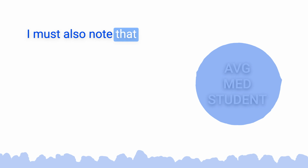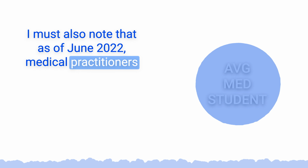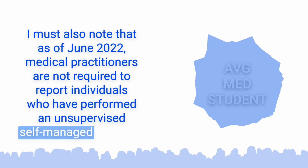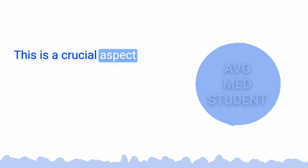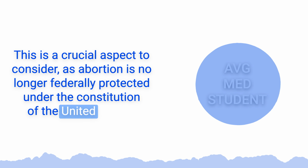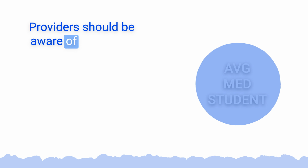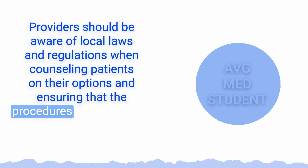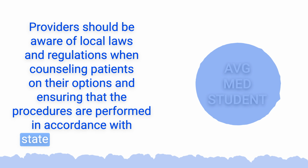I must also note that as of June 2022, medical practitioners are not required to report individuals who have performed an unsupervised self-managed abortion. This is a crucial aspect to consider as abortion is no longer federally protected under the Constitution of the United States. Providers should be aware of local laws and regulations when counseling patients on their options and ensuring that the procedures are performed in accordance with state and federal laws.